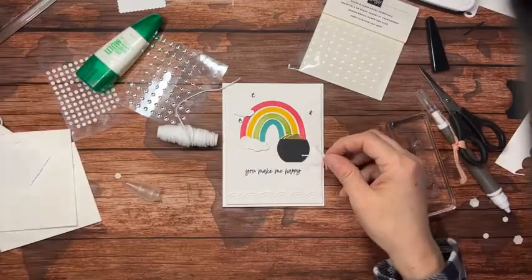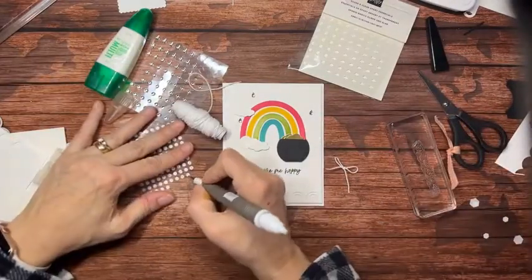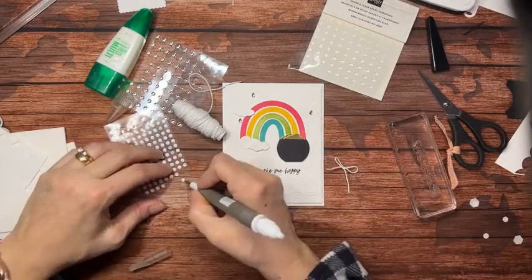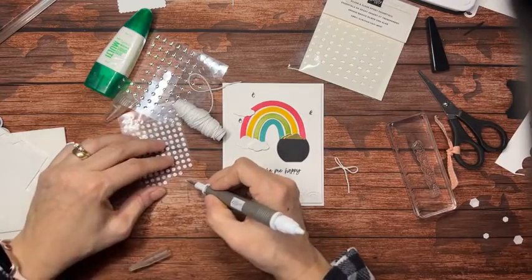Anybody got any particular stamping needs that they need to fulfill this weekend? As in, maybe you have a special card that you need to make.